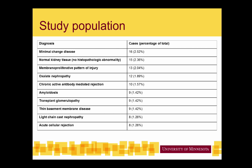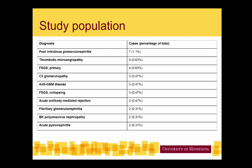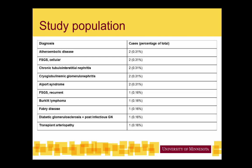And this here is just a table showing the different diagnoses that I saw in those 636 cases. Really a whole swath of diagnoses you can learn and see when you're there.